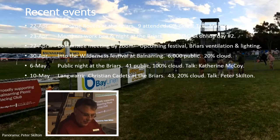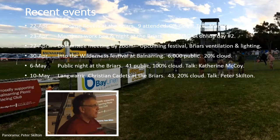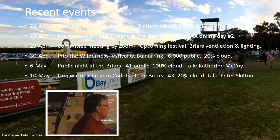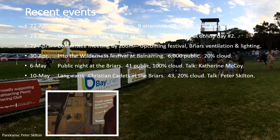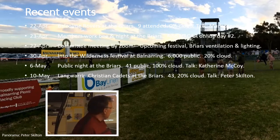Then on the 30th of April we all went to the Into the Wilderness Festival down at Balnarring, which is part of an 11-day event that the Shire was running effectively for the arts and tourist industry. The day that we were on was actually at Balnarring Racecourse, shown here. As you can see the finishing post just there, and a couple of kids actually running along past the finishing post, just like a couple of small horses. And we were set up just to the side.